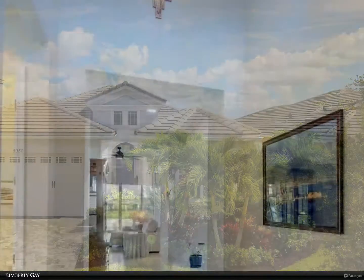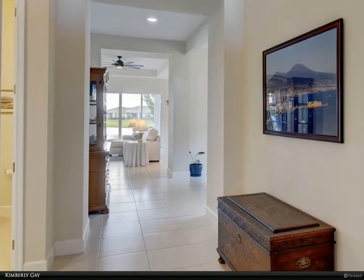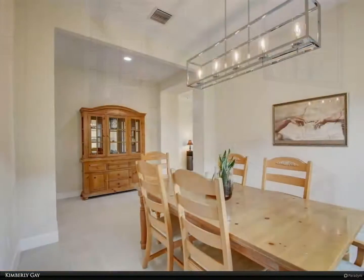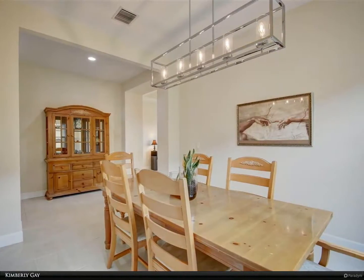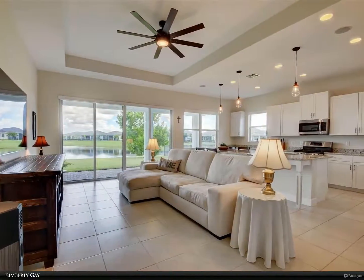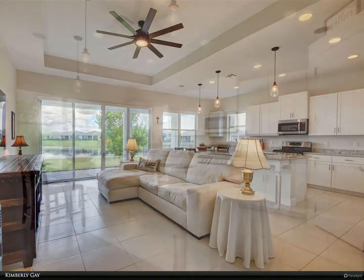Welcome home. This bright and airy home is ready for you to move right in. With just over 2,300 living square feet, this open floor plan with split bedrooms can be just the home you are looking for. As you enter through the front door, you are greeted by a 14-foot foyer with a direct view to the lake. The sliding glass doors provide unobstructed views with plenty of lighting to the entire living area.